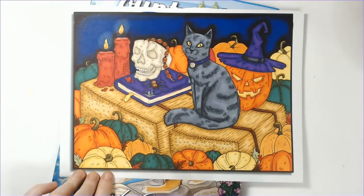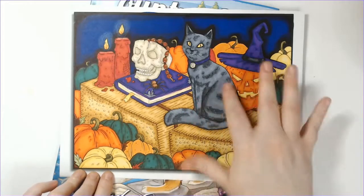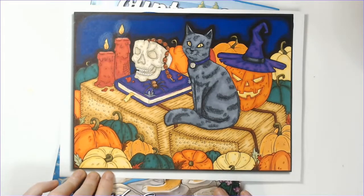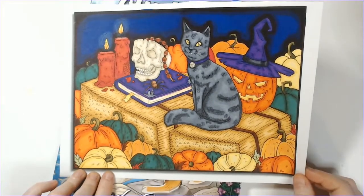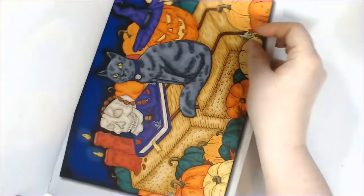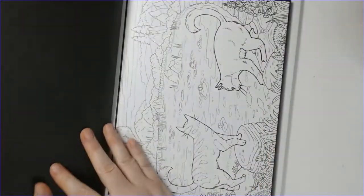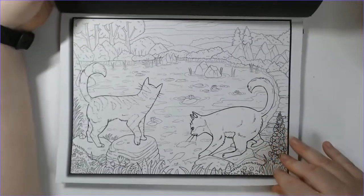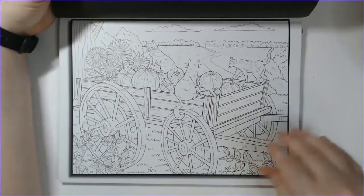I love it. I absolutely adore this picture. The only thing is I wish what I tried to do with the cat worked out the way I wanted, but it still turned out great, and the blending actually went really well. And this is Amazon paper, so I know some people are horrified that I use Copics and Amazon paper, but what you gonna do? Okay, we've done this. Alright, cool. Let's get to it. This was published in 2019, and these are a little more detailed pictures. There's a good one for fall.